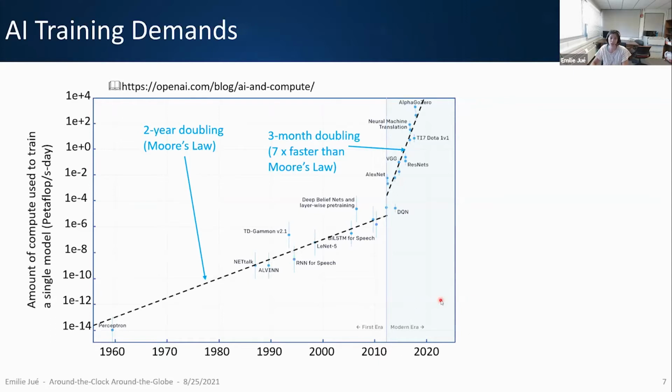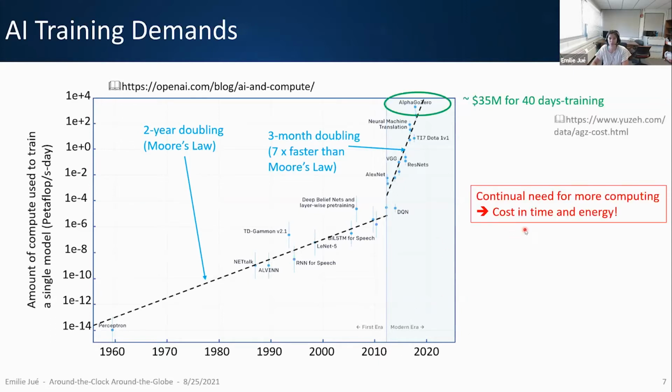However, as you can imagine, the high training demand of these software algorithms has a cost. It has a cost in terms of energy, in terms of time, and all of that has a financial cost too. For example, it has been estimated that the cost in computing power that we need to replicate the experiment reported in the AlphaGo Zero paper is about $35 million for 40 days of training. That just gives you an idea of what we're talking about here.